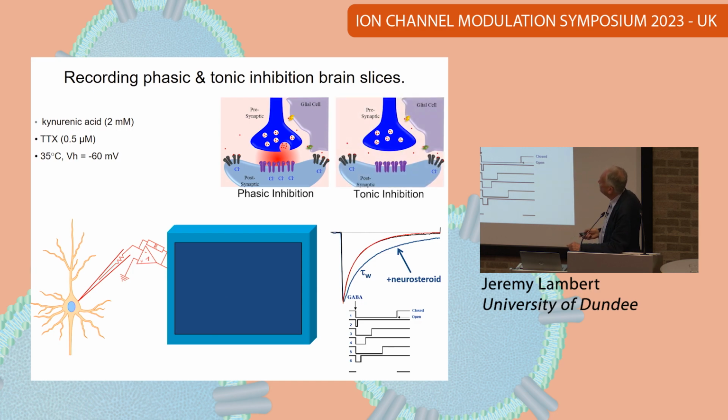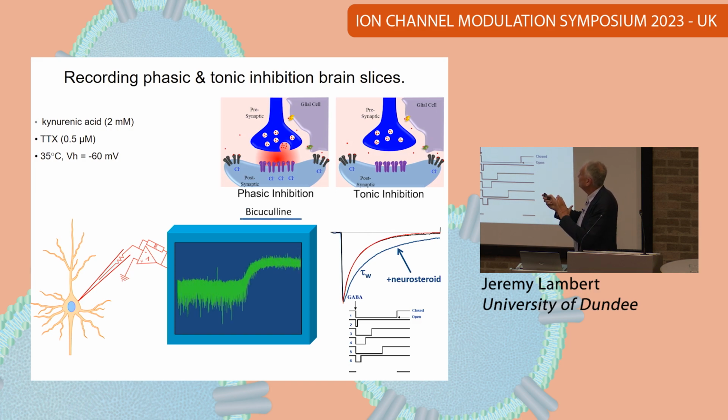And then regarding these tonic currents, which are mediated by different receptors, now the trace is slowed up, squashed up. This is a couple of minutes or so, so it just appears as a very noisy trace, and these downward spikes are these phasic events. And then if you hit it with a GABA antagonist like bicuculline, you can see that noise goes away, and it reveals this current, this background current here. And the noise is because the channels are spontaneously opening and closing by themselves.